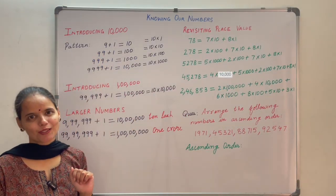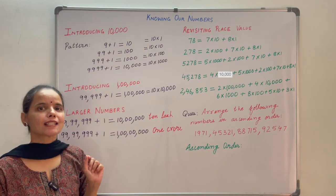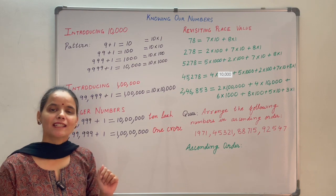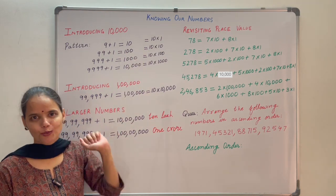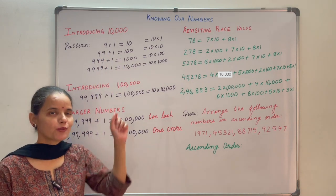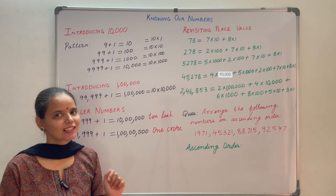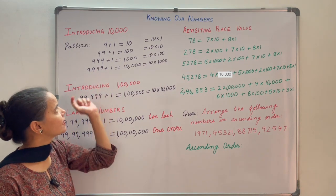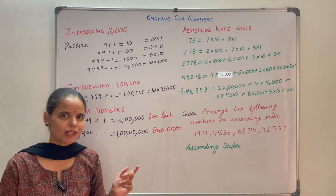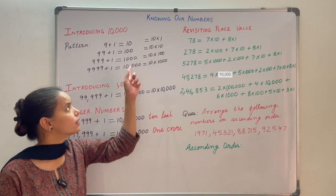Introducing 10,000. To do that, let us see this pattern. 9 is the greatest single digit number. When you add 1 to it, you get 10. 10 is the smallest 2-digit number. 99 is the greatest 2-digit number. When you add 1 to it, you get 100. That is the smallest 3-digit number. 999 is the greatest 3-digit number. When you add 1 to it, you get 1000. That is the smallest 4-digit number.